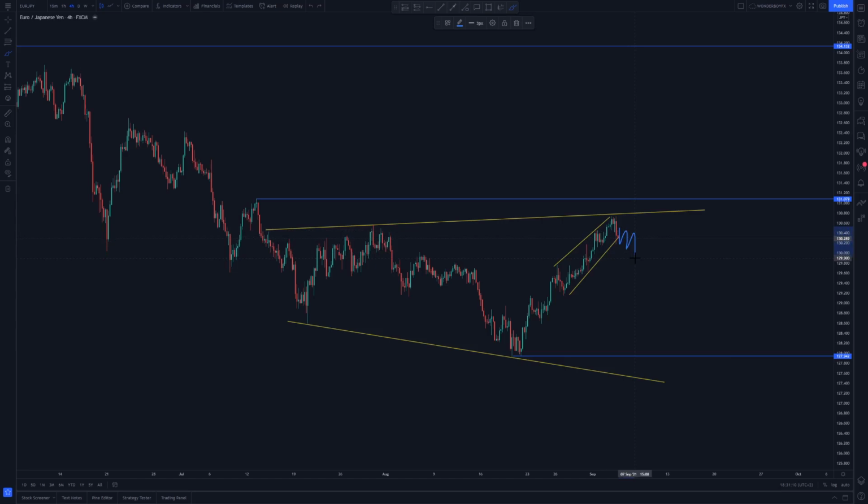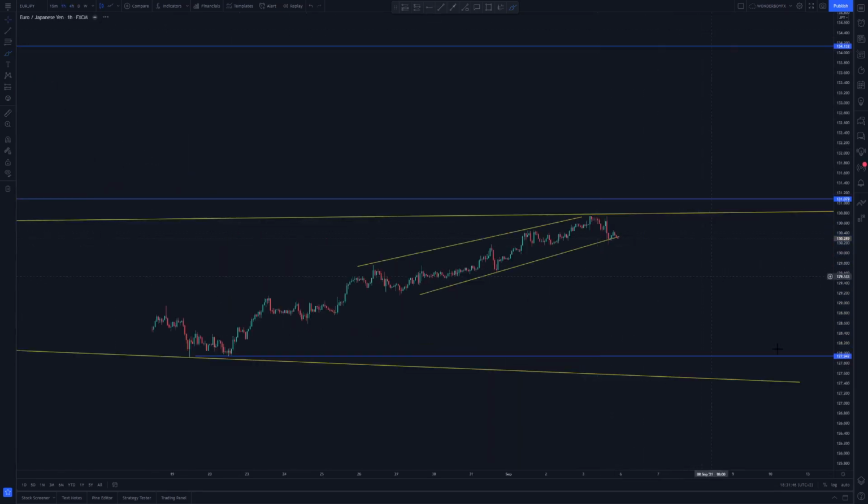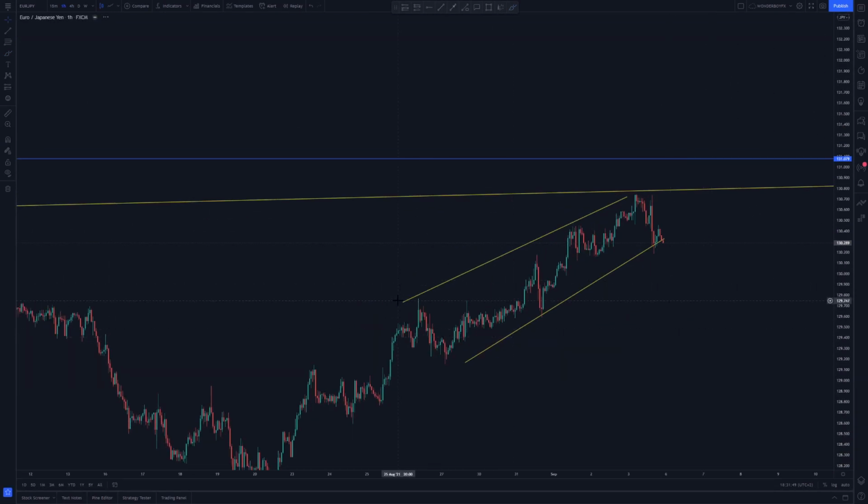If you don't get that, then maybe we move correctively to this area and then can push to the upside, maybe forming something like this. Then see if we break this structure here, or this high, sorry, this high. See if we're gonna form this structure, gonna be 1, 2, and 3 here, of which this will be our overall middle section here, and then we break to this high and then see if we can get some opportunity to the downside. So for now, it's gonna be waiting to see how price develops during the week.